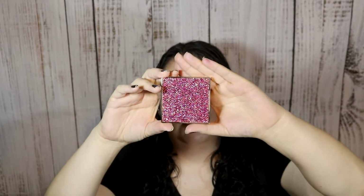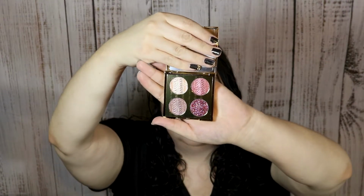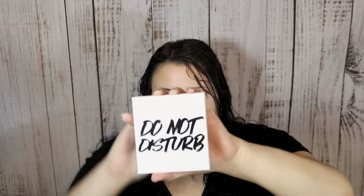Then I picked up, of course, some palettes, and this palette right here is the Revolution Pro Crystal Eye Quad in the shade Pink Topaz. And if I can get this opened, look at these beautiful shades right here. Just gorgeous pinks, and there's a glitter shade in here. And this. So beautiful.